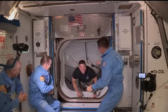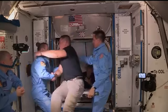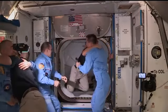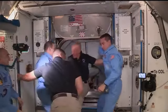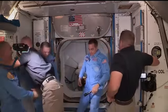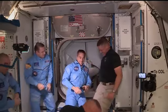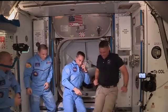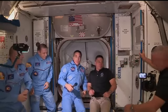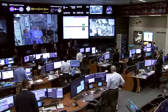We have Bob Behnken from SpaceX Demo-2 mission entering the International Space Station, followed by Doug Hurley. Demo-2 crew now aboard the International Space Station. They entered at 12:22 p.m. Central Time. The station at the time was 262 statute miles over Turkmenistan. Crew all gathered in front of the cameras at the Node 2 forward end of the International Space Station. Just behind them is the hatchway to the Crew Dragon on this Demo-2 mission.